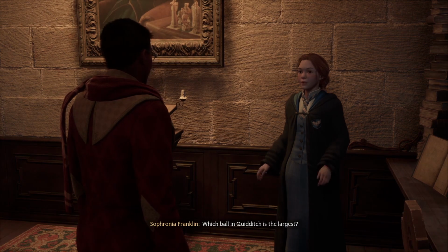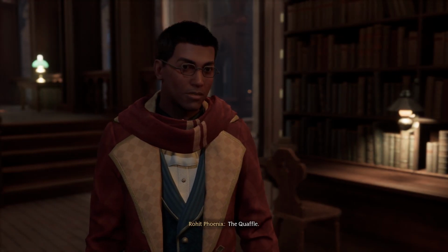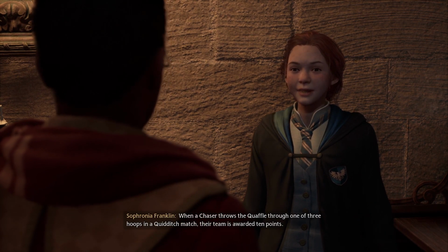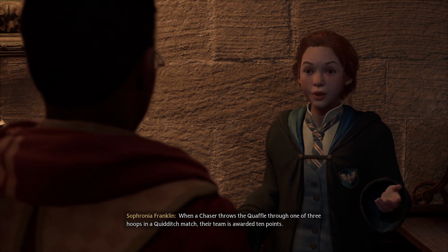Which ball in Quidditch is the largest? The Quaffle. That's right. When a chaser throws the quaffle through one of 3 hoops in a Quidditch match, their team is awarded 10 points.